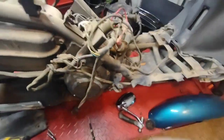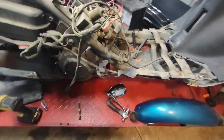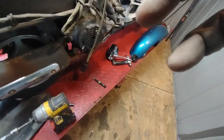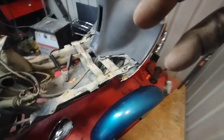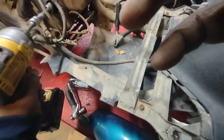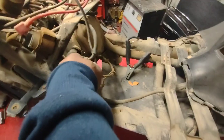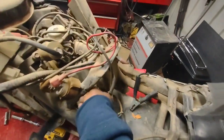Okay, we got spark, we got rotation. We got a little bit of oil in it, enough just to hear it fire off. That's all we want to do. I'm not trying to do a whole bunch today since I got to go to work. I just want to hear it fire, and then I'll come back tomorrow with some non-ethanol petrol and see what it runs. Alrighty, that sucker's in there. Let's grab the starter fluid.